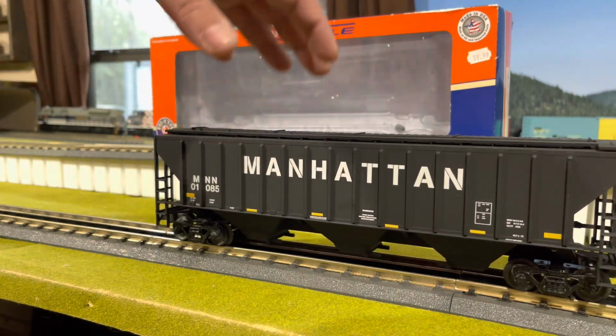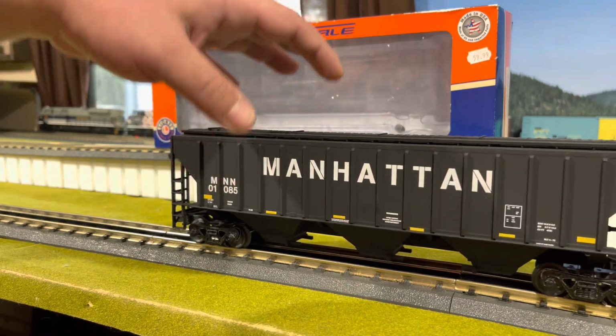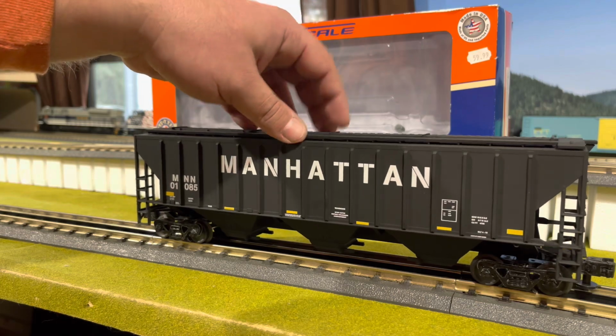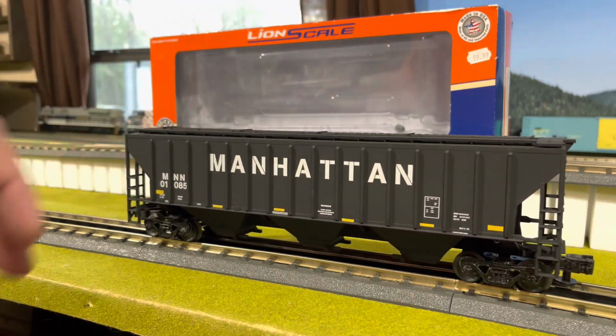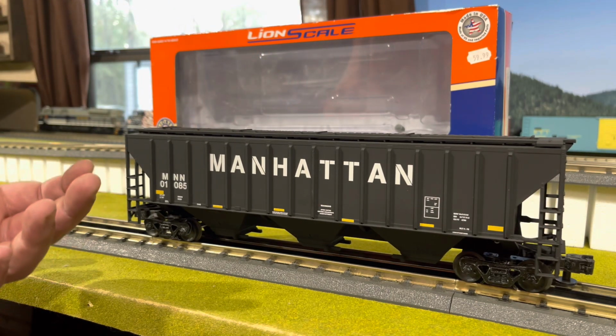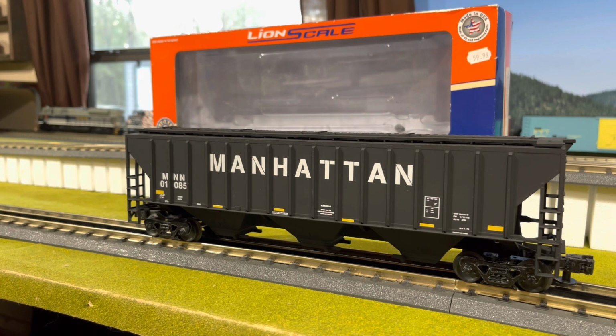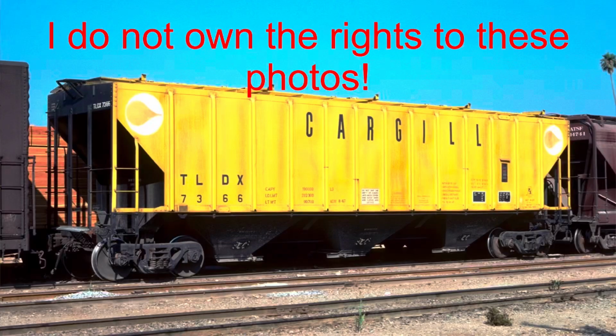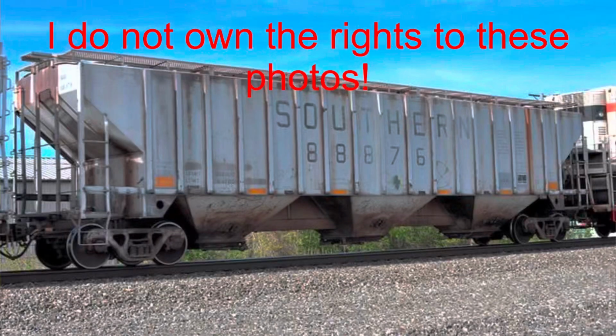However, I tell you, once I got it on the track and got it roaming around, I really grew to love the paint job on this car. The paint on this car is what really sells this car for me. And I say that because when you look at the real cars in the real world, the paint on those cars is almost never perfect. They've been on the rails for years. The paint's always weather checked and sun beaten and dried up. And this car mimics that tone perfectly.